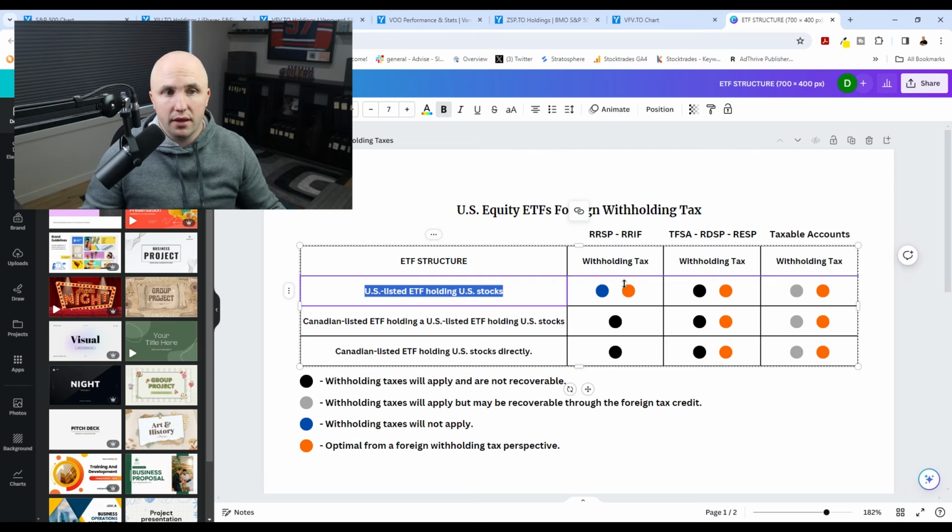Do I believe that every investor should have exposure to the United States? Yes, whether or not you believe that the US markets are overvalued and they're set to underperform over the next while, that's completely up to you. I truly believe that most all investors need to have some form of US exposure.